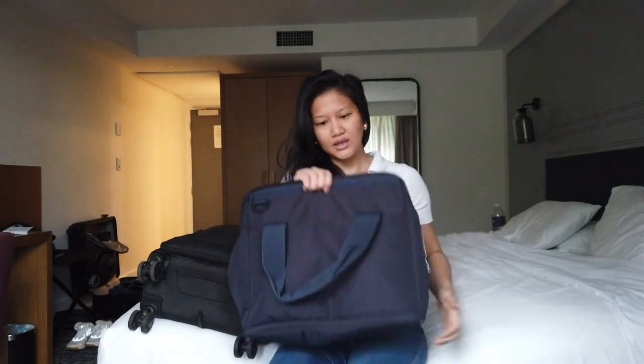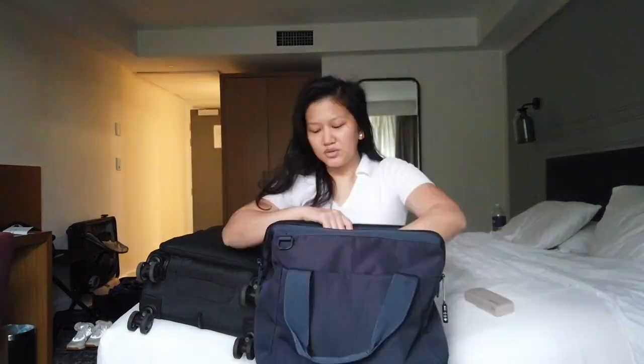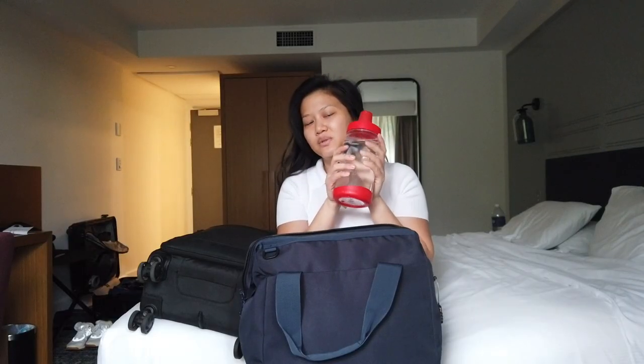I got this from Muji. Most of my colleagues have this bag. It's really spacious because I can expand the bag actually. I'm just gonna show you the main things that I carry with me. So I have my water bottle, a 1 liter water bottle, I always bring this around with me.